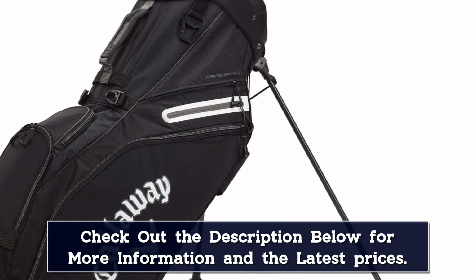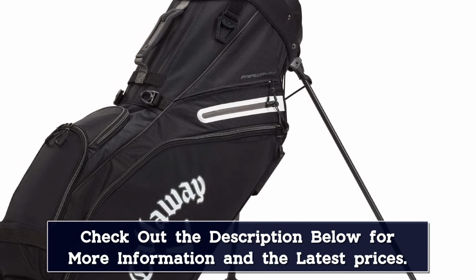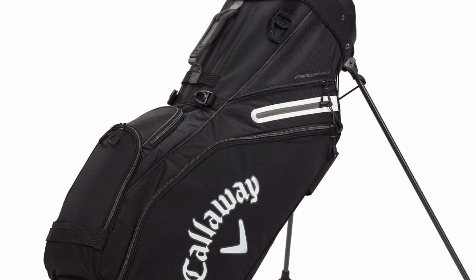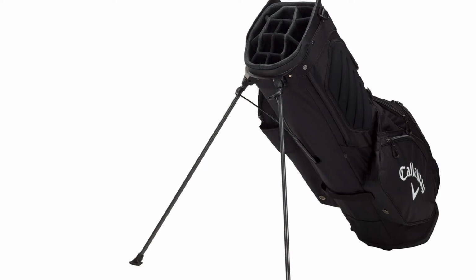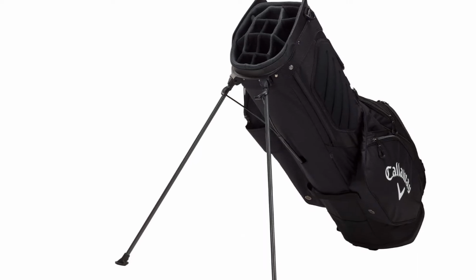Although this isn't a bag you're likely to carry, the stand is still pretty important because it allows you to take it to the range or around the putting green and have it stand up on its own, which is especially helpful if the range doesn't have racks for bags. There's also a magnetic pocket for quick access to a rangefinder or GPS device, which is also a great feature if you're using a push cart with the bag.